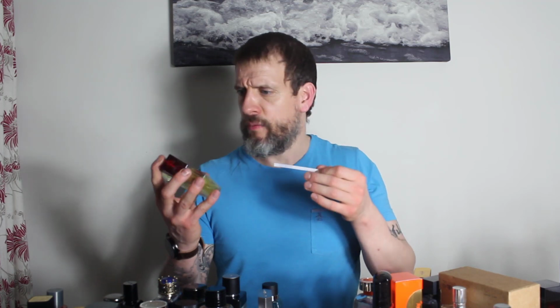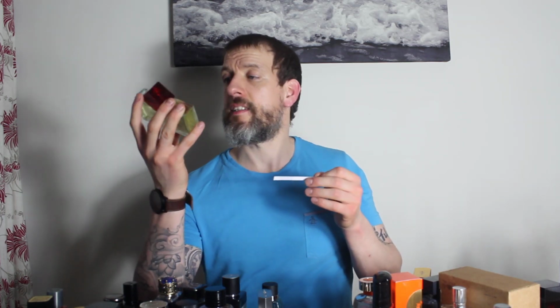It is a really nice fragrance. Again, I'd probably wear this in fall and spring more than any other time. I think this has been discontinued, but if you can find this one, knock yourself out. This is a real nice one. And I think it's an EDT concentration. Yeah, it is an EDT concentration. So that is Zanzibar by Van Cleef and Arpels.